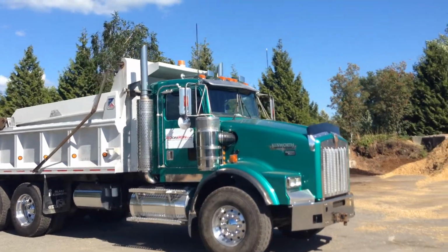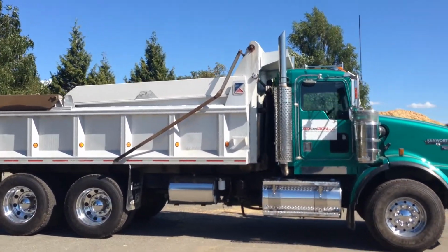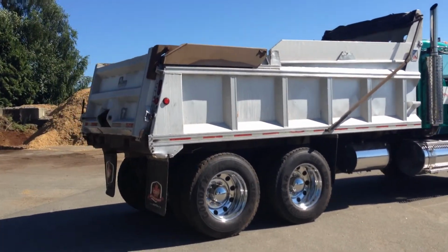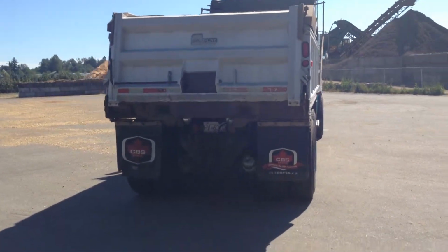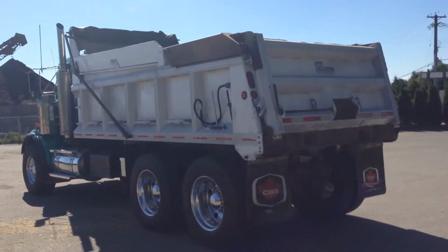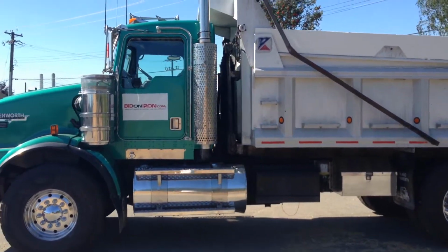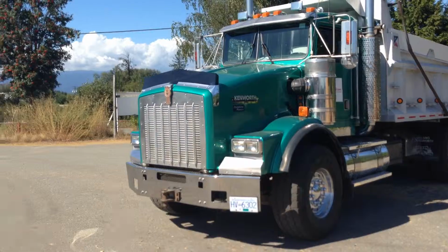It's twin exhaust. Looks like it has a single beacon light. A nice emerald green color. Aluminum transfer box. I did mention it's high lift gate, looks like a single batch gate at the back. And this unit looks very good from here.